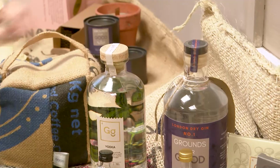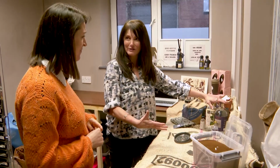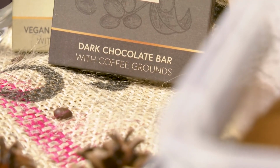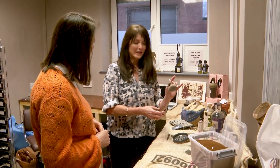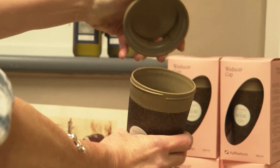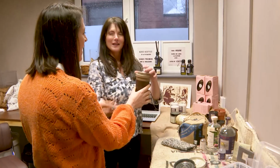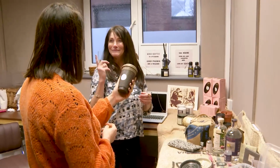All of this. So we have distilled a vodka and a gin using waste coffee grounds as flavouring. We've also put it in chocolate. And you probably didn't know, but coffee itself will burn. So we've made these fire lighters. And this is a travel cup, which is 100% coffee ground waste. This is made from coffee grounds. Have your scrap coffee wood in a cup made from coffee.